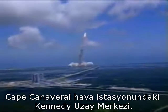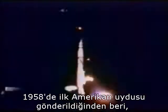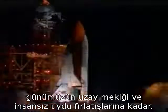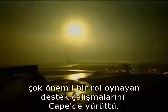Kennedy Space Center and Cape Canaveral Air Station, the primary home of America's space program for over 40 years. Since the first American satellite was launched in 1958, the facilities at Cape Canaveral have supported some of the most historic missions in space exploration. From Alan Shepard, the first American to fly into space, through Neil Armstrong, the first man to set foot on the moon, to today's space shuttle and unmanned satellite launches, NASA and the United States Air Force provide the support facilities at the Cape, which have played a crucial role in the success of every mission.